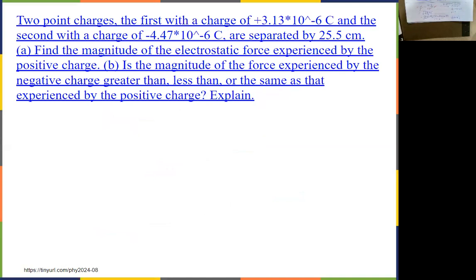All right, now let's take a look at one example that involves the action and reaction pair force. Okay, so this is two point charges. The first one has a charge of positive 3.13 times 10 to the negative 6 coulombs. And the second one is a charge of minus 4.47 times 10 to the minus 6 coulombs. They are separated by 25.5 centimeters. Find the magnitude of the electrostatic force experienced by the positive charge. And then it's asking you what's the magnitude of the force experienced by the negative charge compared to the positive charge. Okay.